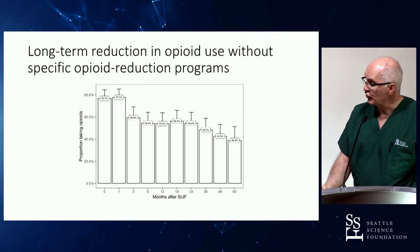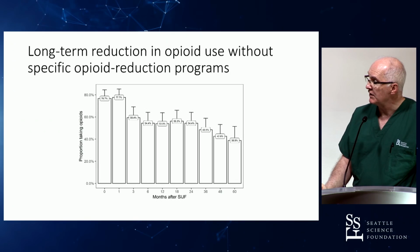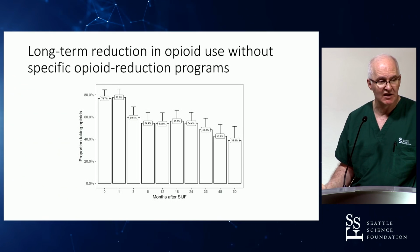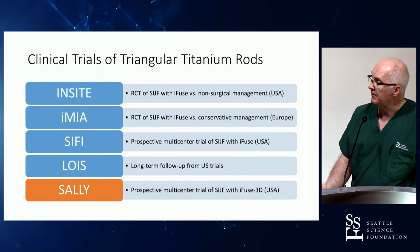Long-term opioid reduction as part of the LOA study. So we're seeing that we still have patients using opioids, but it's significantly less than preoperatively.